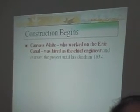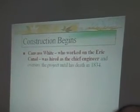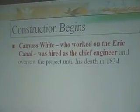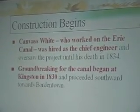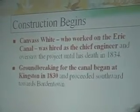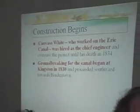Construction began, as I said, in 1830. The chief engineer was Canvas White, and you may know that name. He was the chief engineer on the Erie Canal, and he oversaw the project until 1834, right when it was coming to completion. It's when he passed away. Groundbreaking started in 1830 in Kingston, which was historically known as the actual center point of the canal. At that point, actually, it was a little further north in Griggstown, but Griggstown was always known as the halfway point.